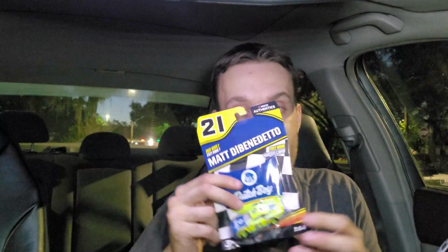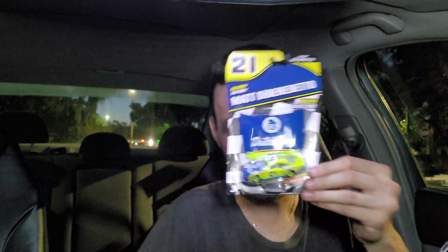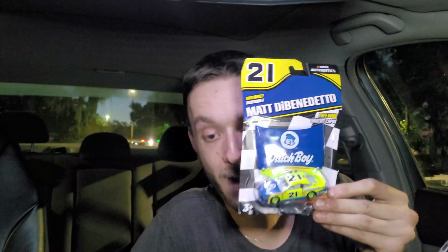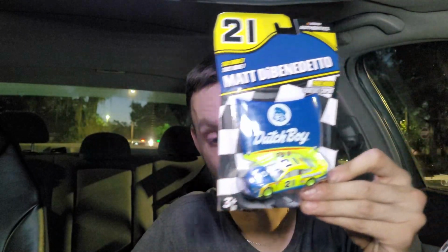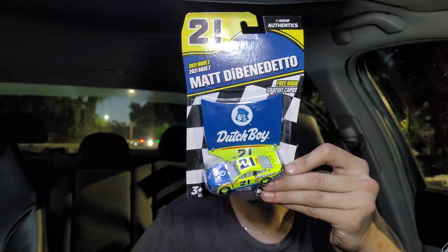But yeah, this is an awesome diecast. Like this a lot. Menards yellow, Dutch Boy. We finally got this. We finally got the Dutch Boy scheme finally in a 1/64 scale diecast. Been waiting for that for quite a while now, because it's always been canceled. I know last year's was canceled, but the 1/87 got made. But there's no more excuses now. We finally got one, and I am happy about that.